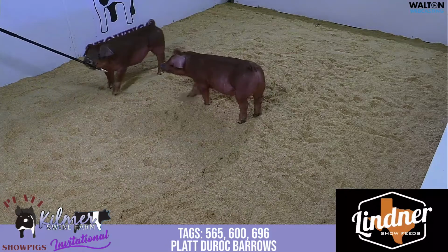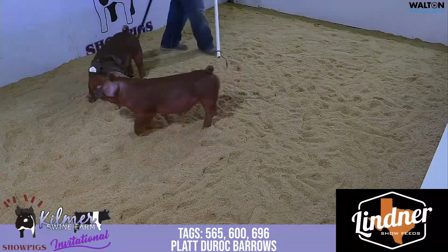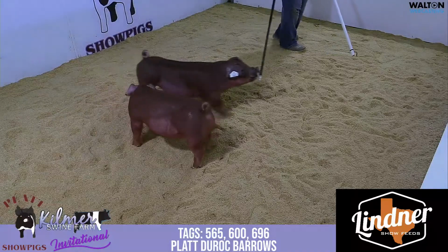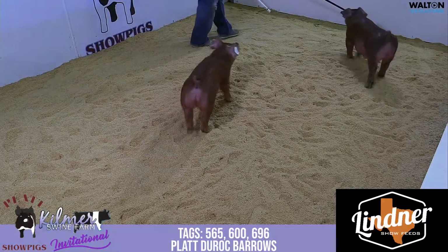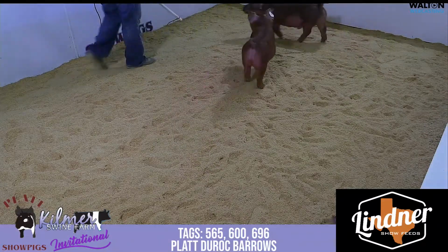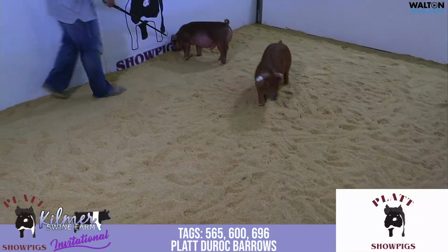We're going to start off the offering with the Duroc Barras. All Durocs in the sale are going to be bred by Platt. So we're going to start off with the 565 Barra that Austin's got on the pipe. This Barra here is sired by the Hibachi boar, which is the $49,000 juice burn hog we bought last year in Des Moines. Done a tremendous job.